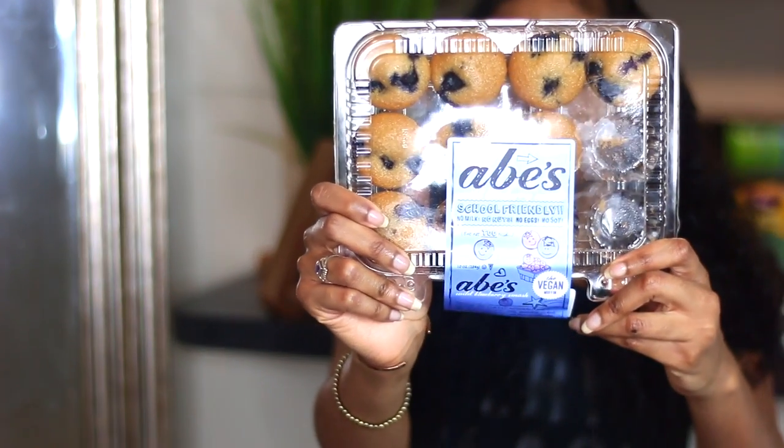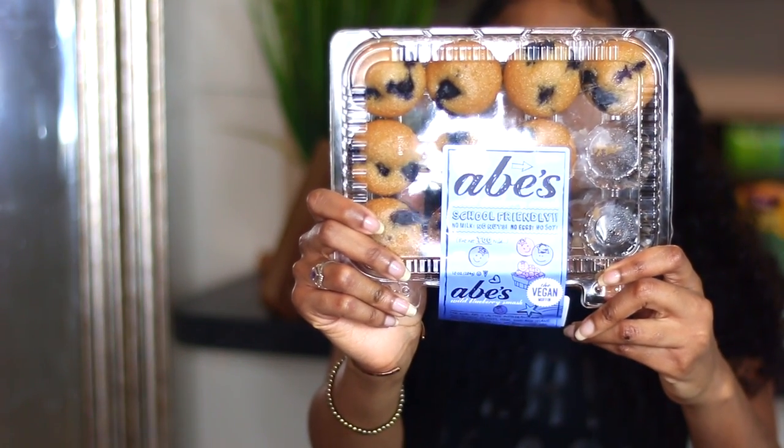They're basically vegan blueberry muffins, and they don't have any of that crazy crap in it. No soy, no eggs, no nuts, no milk, no nothing. And they taste very, very good. I really like this brand, and I only recommend the blueberry ones because I did try a different brand, a cinnamon one before, and it wasn't as good. So I do only recommend the blueberry ones.